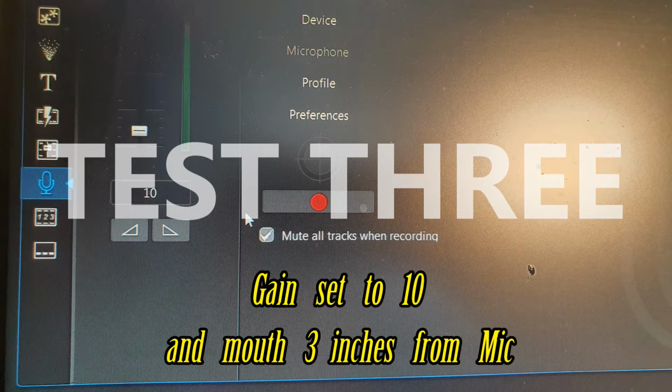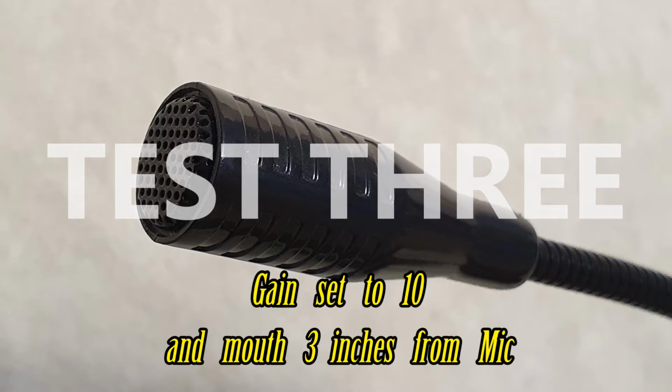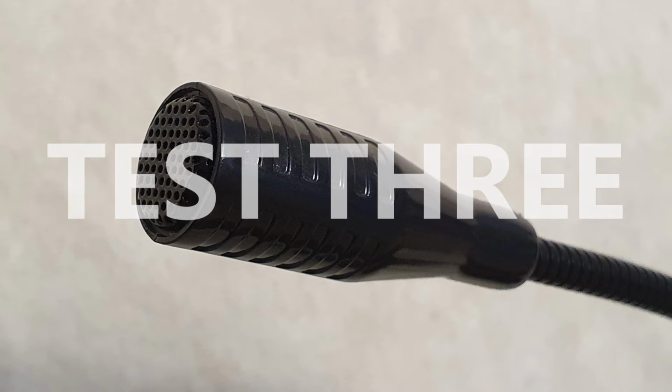The gain is set to 10. The microphone is 2 inches from my mouth. There are no pop filters or anything like that. We'll see how we go on this one.